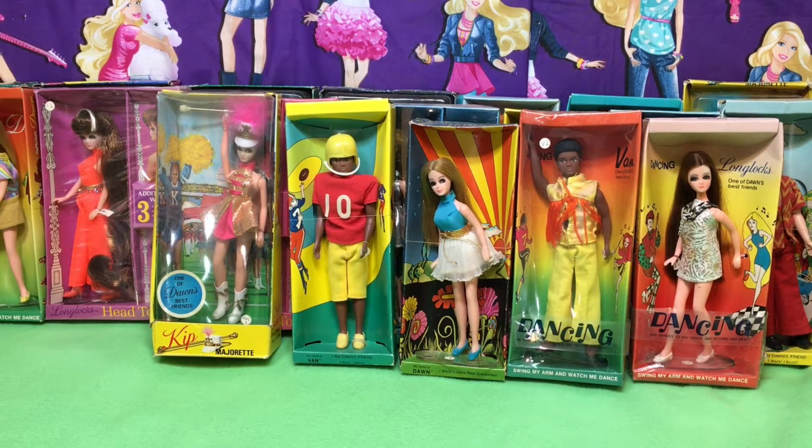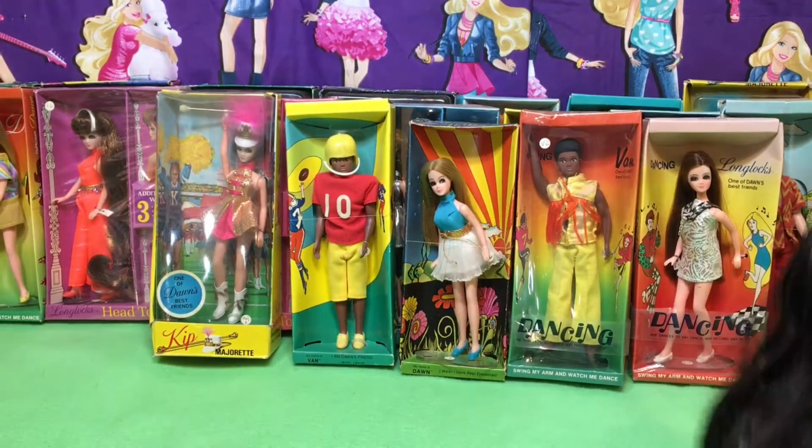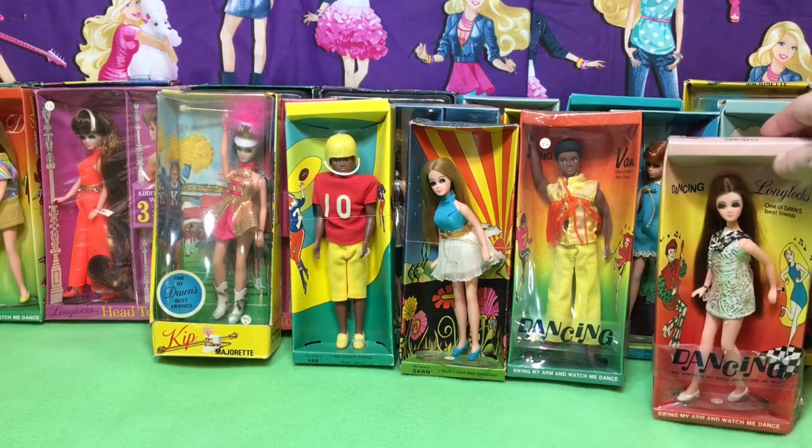We have some vintage Dawn dolls. Dawn came out between 1970 and 1972. I'm not going to get into the entire history. These came walking into the store today, but I wanted to show you some of the different ones because we have some really hard to find ones and just some neat ones. Even the more modern Barbies like this are really inspired from back then, and they kind of inspired Barbie and Barbie kind of inspired them.